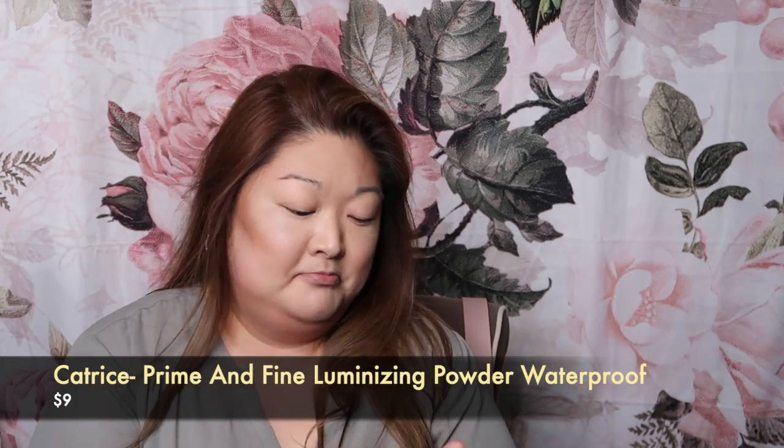Okay, I need to set my concealer, and I'm gonna use this Catrice Prime and Fine Luminizing Powder, and it is waterproof, and it is a radiant beige. There you go. And let me open this up. You can see what that looks like. Being that it's summertime, it doesn't hurt my feelings that this is waterproof, because if I sweat a bit, hopefully it will help my makeup stay in place. Do a little pat in those areas. I think that's nice. It's kind of got a little bit of a powdery finish, but I think it'll be okay.